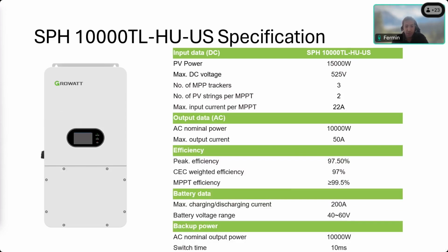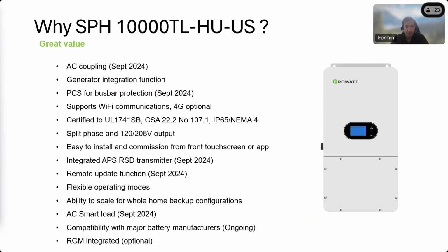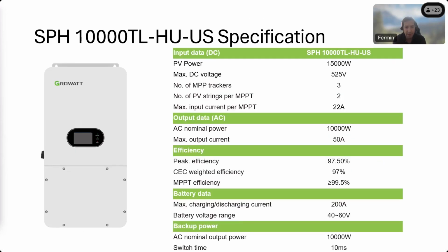It has a UPS rated switch time below 10 milliseconds as well. So it's a product already available in the market, and we have it already certified to UL 1741 SB and CSA 22.2 standards. Can you please go back to the previous slide? It has 3 MPPT trackers, you can connect up to 2 PV strings per MPPT, and the rating on the current allows you to parallel multiple strings, as it has 22 amps rated amperage.